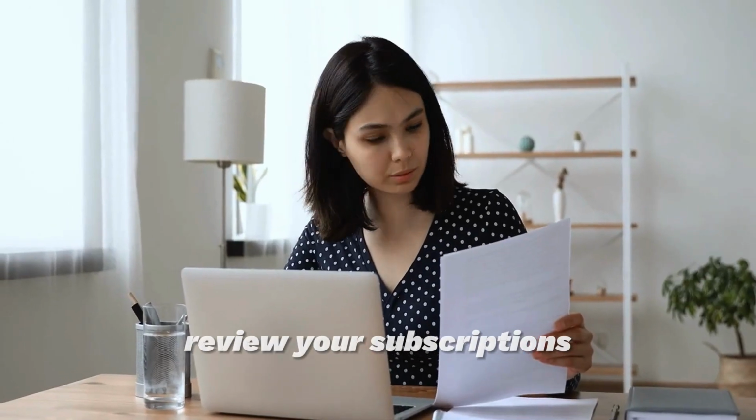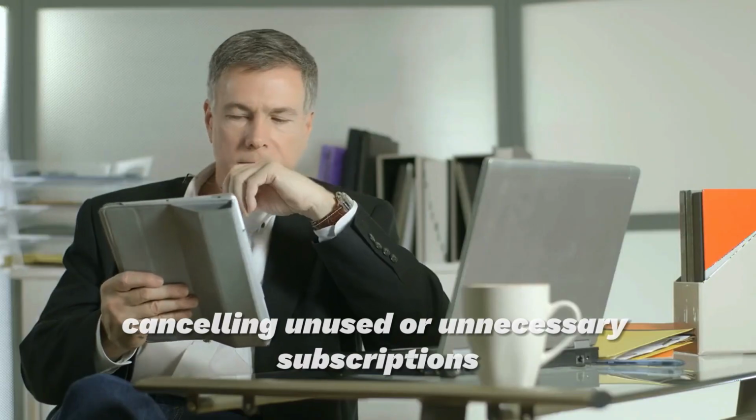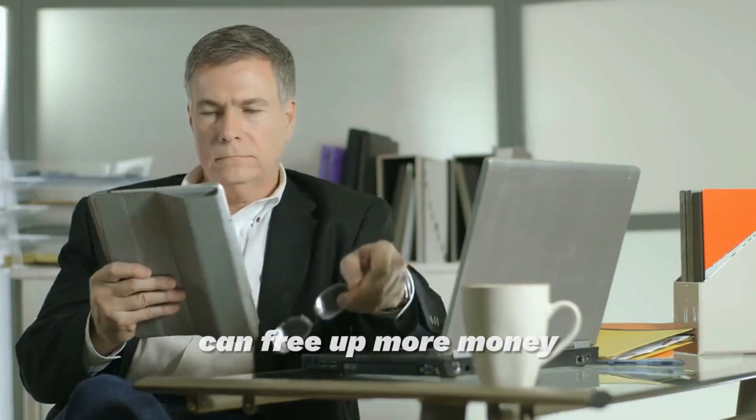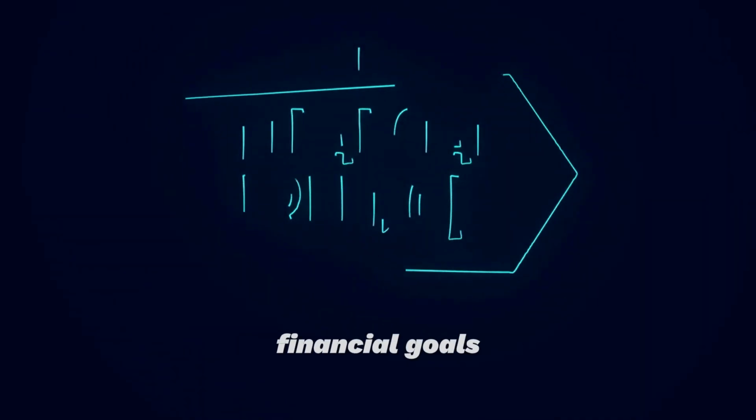Review your subscriptions and memberships regularly to identify ones you no longer use or need. Canceling unused or unnecessary subscriptions can free up more money for savings or essential expenses. Keep only the subscriptions that add genuine value to your life and align with your financial goals.